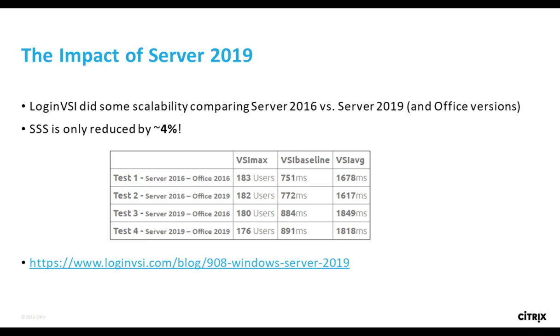And what we found, just looking again at the OSs, taking Office out of the equation, or using apples to apples there with Office the same, single server scalability was only reduced by 4%, which kind of blew me away. Because again, we always expect 10 to 15%, and now we're actually at single digits, less than 5%. So it looks like the impact, the jury's still out here because we haven't seen a lot of 2019 in the field yet, but the initial tests look really, really promising.